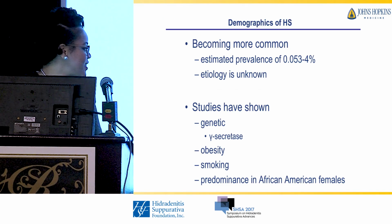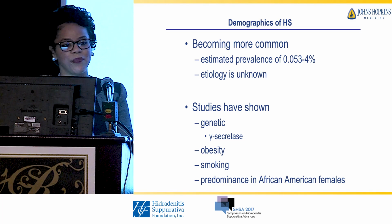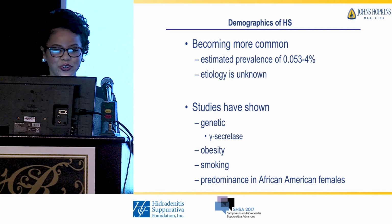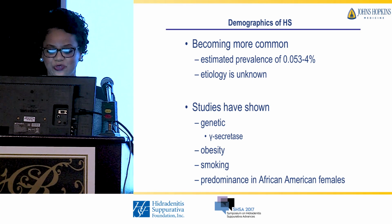Now, I won't go through this, but I would like to call your attention to, in terms of the demographics, that the predominance is in African-American females. And this has come up a lot today, that this population is the population that's affected. But oftentimes in the literature, this is not the population that's represented. So I do want you to keep that in mind, because we're trying our best at Hopkins to make sure that this population is represented.